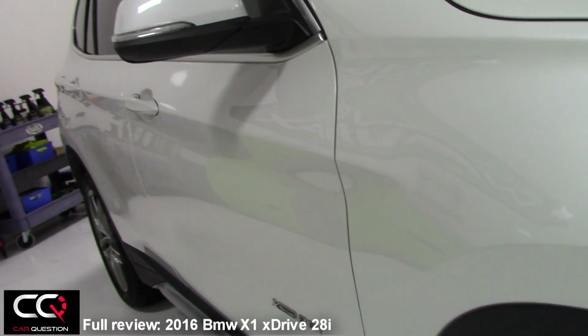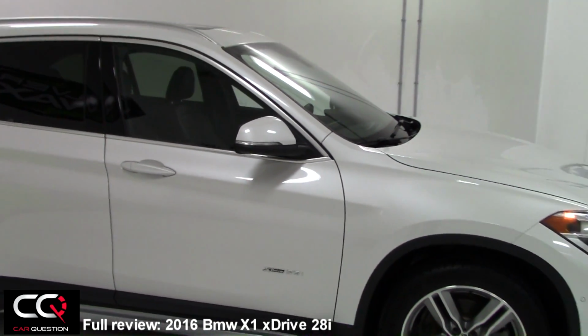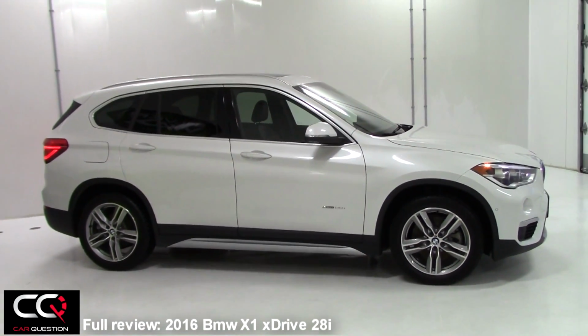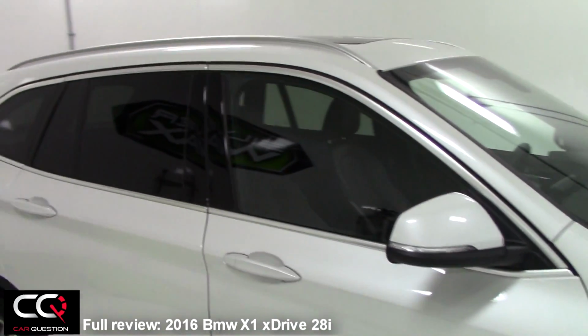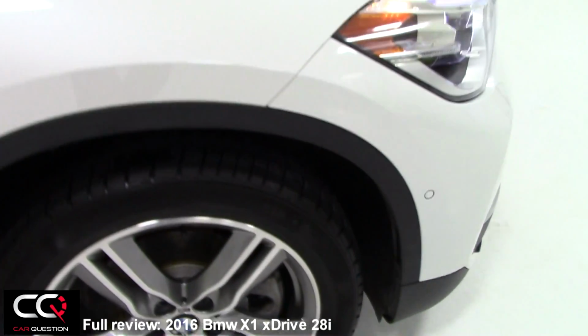When it's white, the line doesn't clearly come out, but you can see if I move a little bit back that this is a neat design. I love the style. You can probably see the confusion between the X1 and X3 when you look at it. They're pretty similar on those lines.